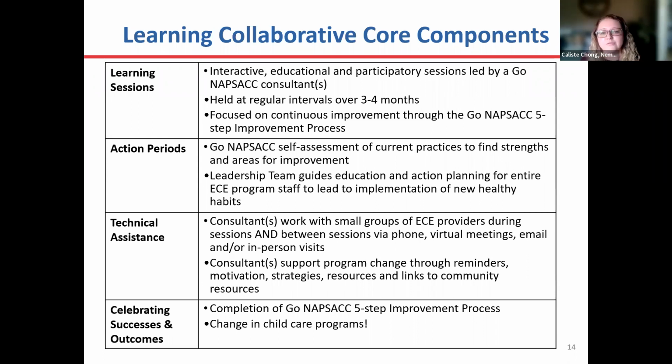Learning sessions are held on a regular schedule over 3 to 4 months, and then the Learning Collaborative framework gives programs a structure to walk through the 5-step improvement process of Go NAPSACC. Action periods are a time after the learning sessions for leadership teams to come together to walk through the action planning process using the Go NAPSACC tools.